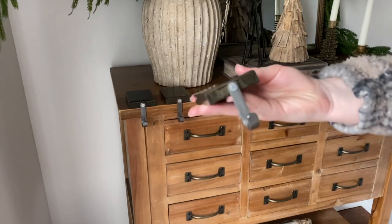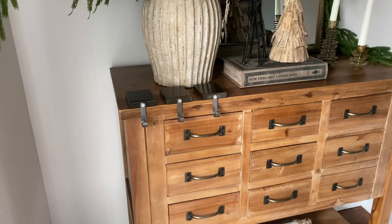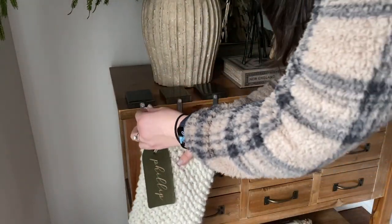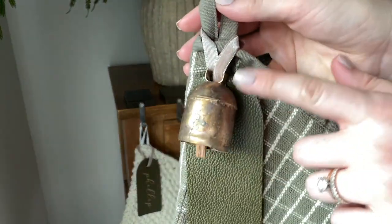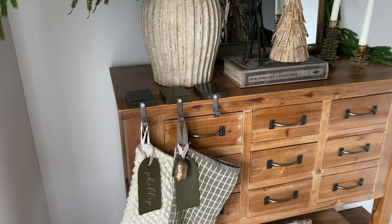They did bring back these in black and gold. They are sold out right now, but I will have them linked down below. And then these stockings were from Studio McGee last year. And the tags I actually made myself. I shared it in a recent Christmas DIY video, so I'll have that linked down below. But a great option too, if you don't want to deal with the vinyl and stuff, is just to add a bell and just cut out the tag, because it can still add a fun touch and another texture to the space.